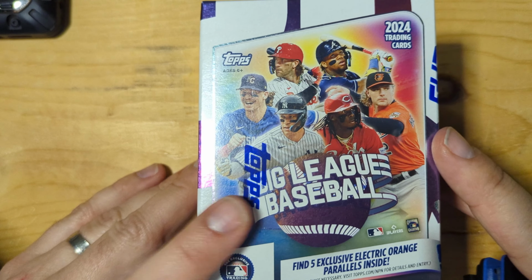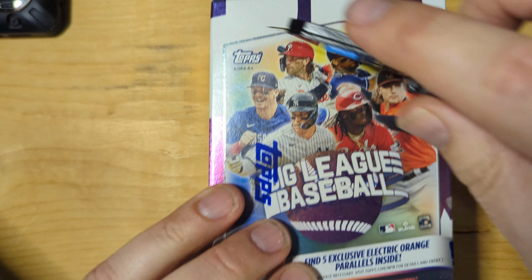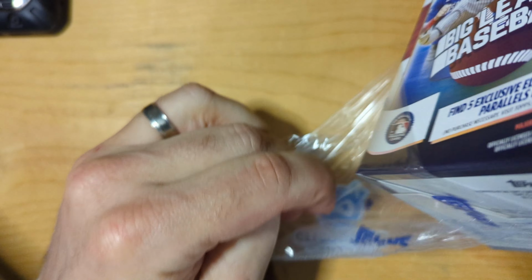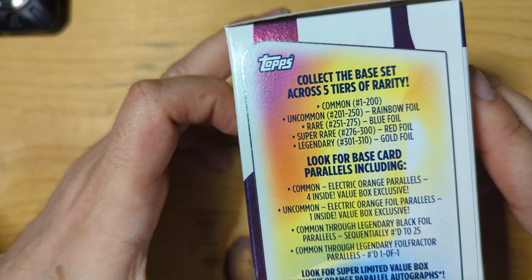Hey folks, it is Get Good Dad, and we're going to open up a blaster box of 2024 Topps Big League. You may have seen my rip from this weekend where we did a goodie rip for folks and we didn't hit spit. So there was one lone blaster box at Meijer today.